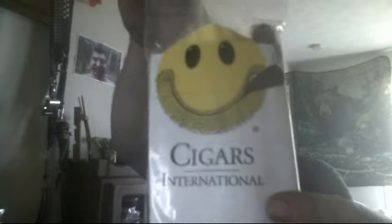Let's see if I can get this a little bit. Oh, there it goes. International. Let's see what we got in here, shall we? Let's see. We got, geez, that's a big dog. A lot number 826, slow aged premium blended tobacco. Lot number 826. That's a big old stick. Man. Wow. That's cool.